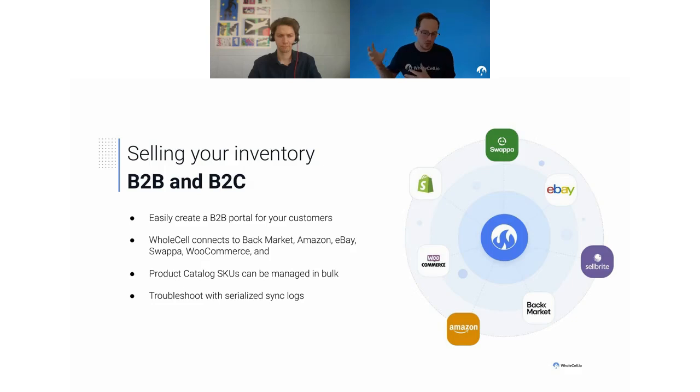So WholeCell allows you to get those orders into WholeCell automatically. If you sell something on Backmarket, WholeCell will update your other channels and your B2B customer portal with the new quantity that's available. And when you commit an IMEI to that order in WholeCell, it will automatically sync up to Backmarket. So a lot of capability there for folks that are wanting to dip their toes into e-commerce.